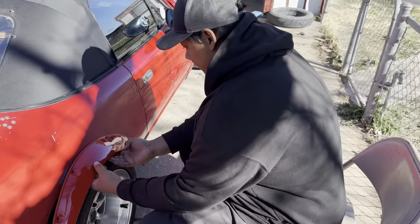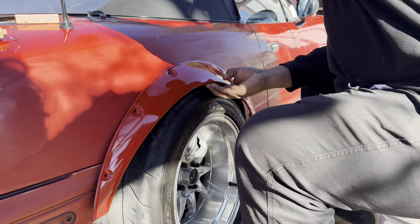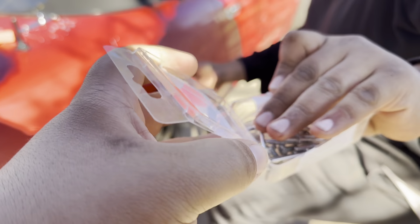Yeah, it's a crazy mess. You in here. That's what you do with the model cars. Open. Oh, my bad. Squeeze method. There we go.